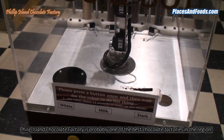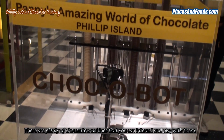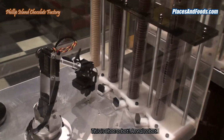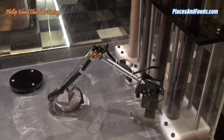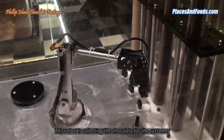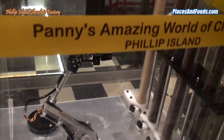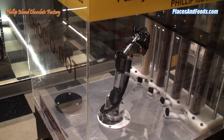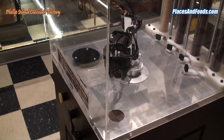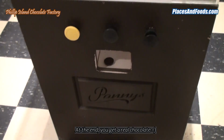Press one of the buttons and then, can you do that one? Yeah, press the other one. It's pretty good chocolate. Pretty quality chocolate. Yeah, well, they just programmed it differently. Yeah, it has to take its time.